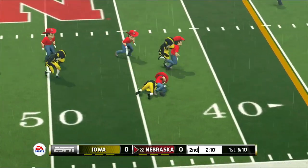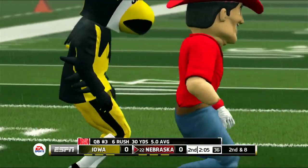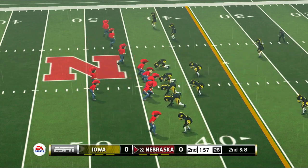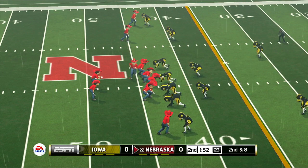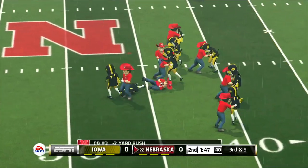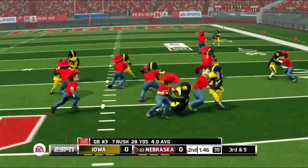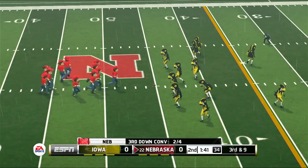Now he tries to buy some time. Brought down at the 43, gaining 3 yards. That makes it second and eight. To him before he could get back to the line. You know, these backwards plays can have a psychological impact. It can damage a team's confidence if it keeps happening. This is the eighth play of this drive.